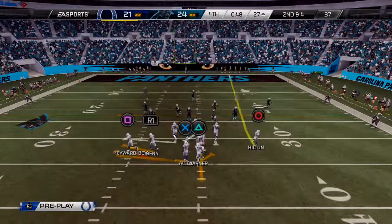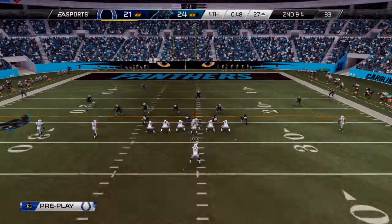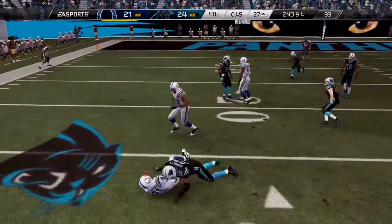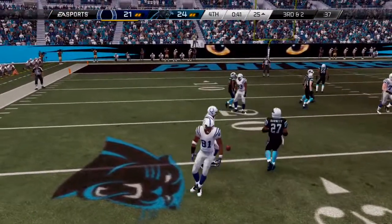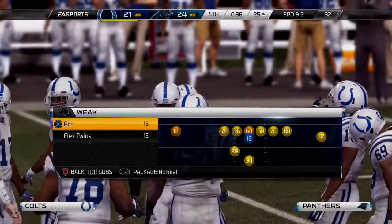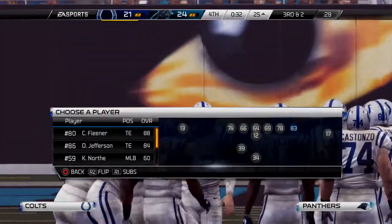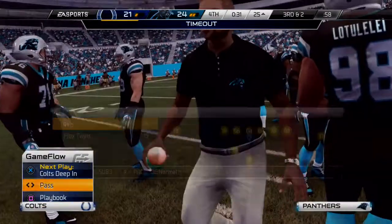Right. This will be second down. Into the open flat, Darius Hayward-Bey with the catch. Well, the only thing I can say about that play, it was better than an incompletion. The quarterback gets the completion, and he picks up a yard or two. The Colts are going to use one of the two timeouts they have remaining.